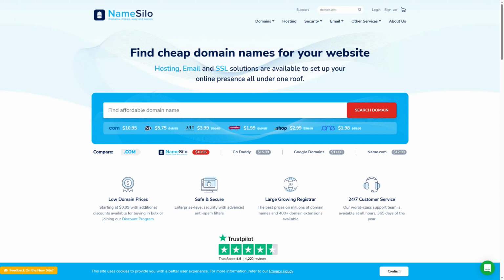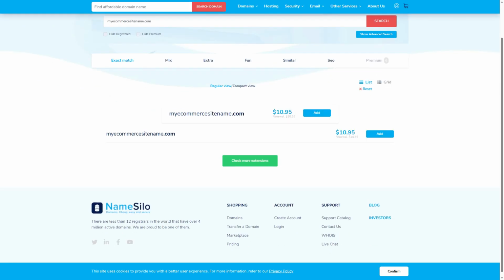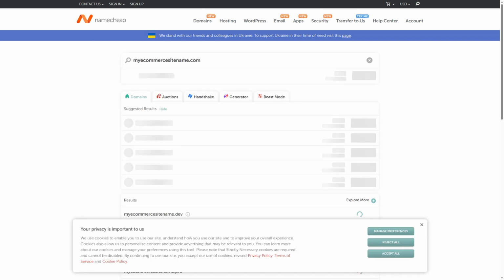Of course, you can also buy a domain name from other third-party registrars. Many registrars offer lower prices than the providers of web hosting or online builder, but you need to understand how to connect the domain to the website on your own. So I recommend the first method to beginners.